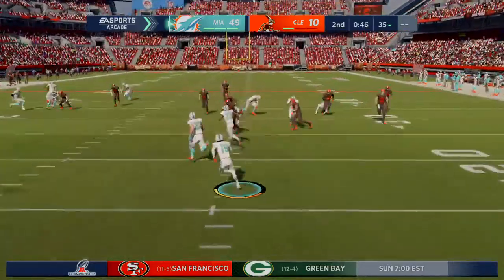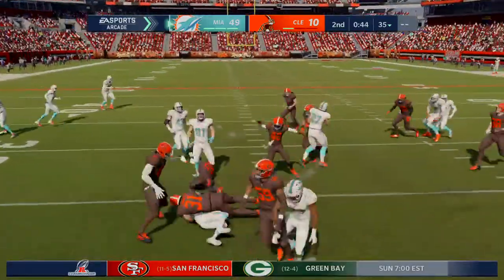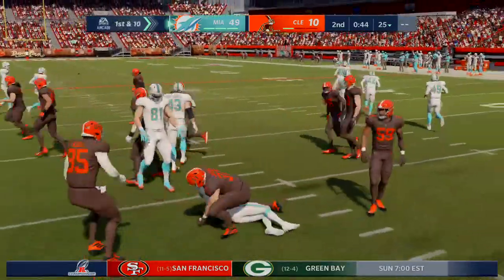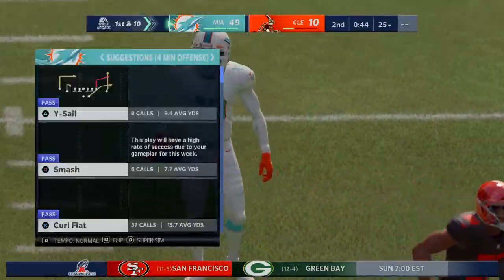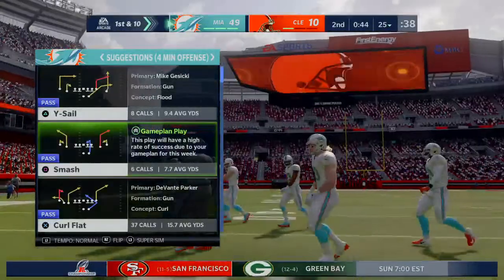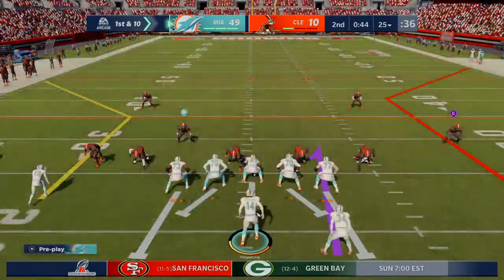Jakeem Grant now to return. And he'll go down as this drive will start at the 25-yard line. At their own 25-yard line. Jordan Howard and the rest of the offense heading back out there.